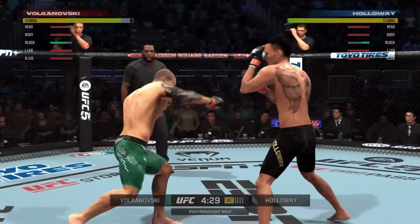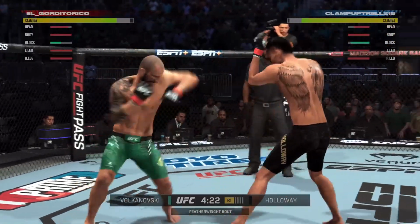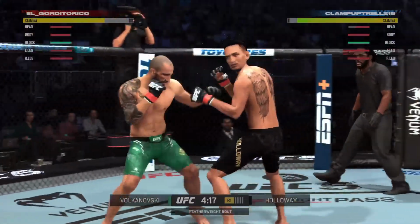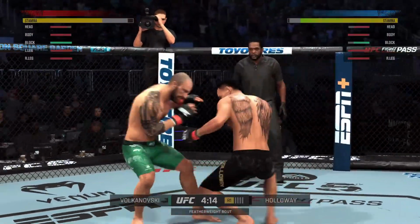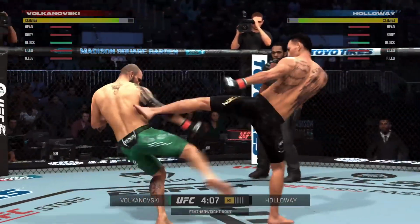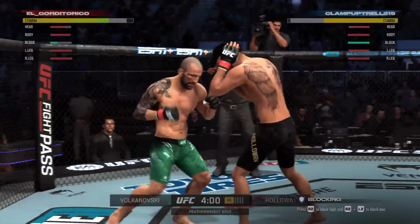Oh, good lead right by Holloway. Punches in bunches as he lands another combination there. Really doing a nice job stringing his shots together. He's doing a great job of stringing the shots together and also just mixing up the target and the attacks. Great job finding different places for his strikes to land.